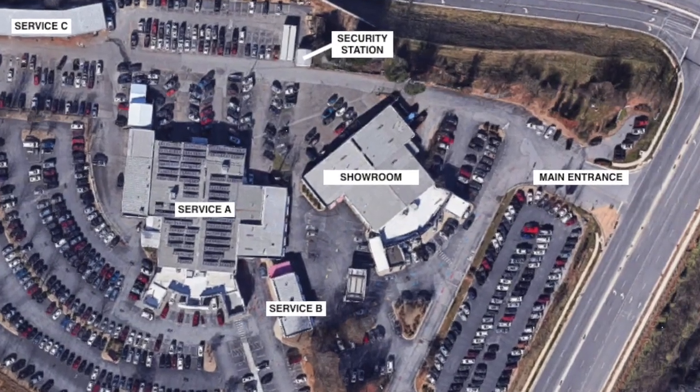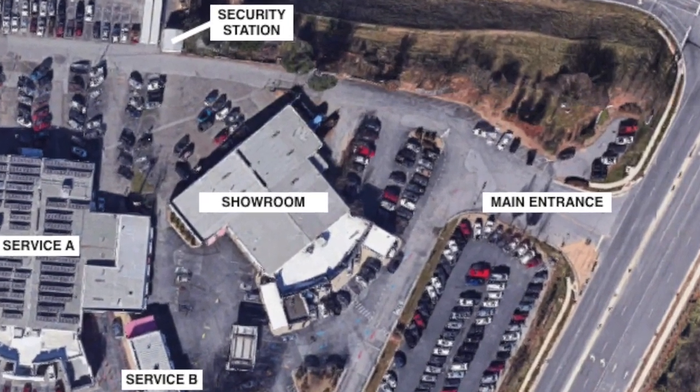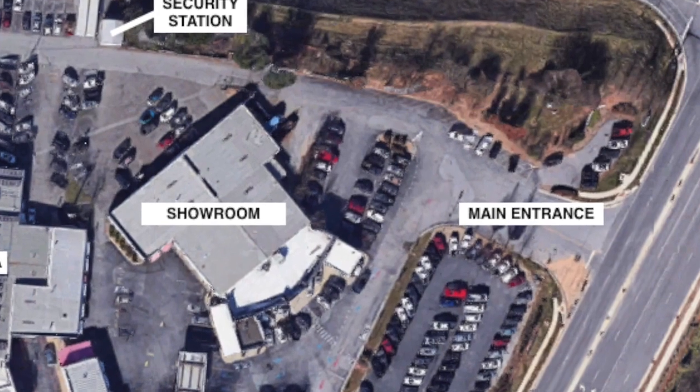So let's look at the main entrance. In this circumstance, they're trying to get vehicles coming and going. They want to get license plates to the greatest extent possible. And license plate capture is a whole other conversation we could do an entire session on, because it's not as simple as people think it is.